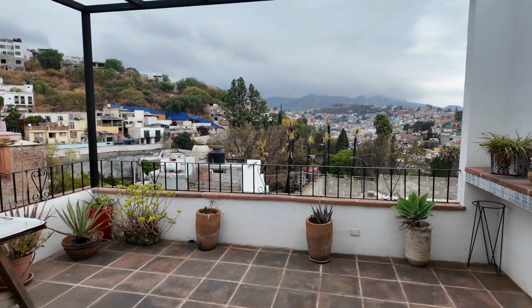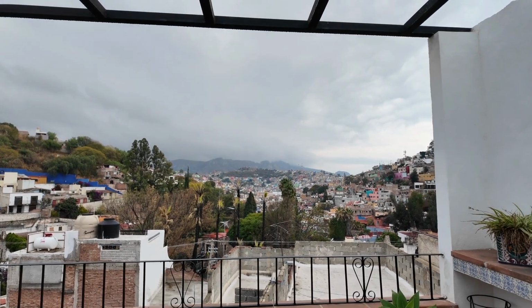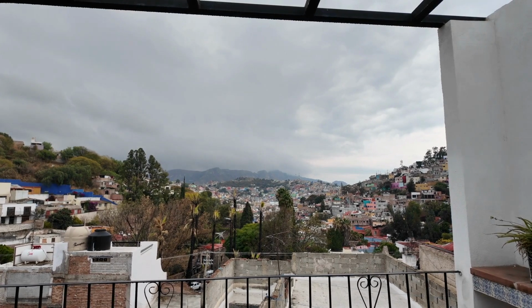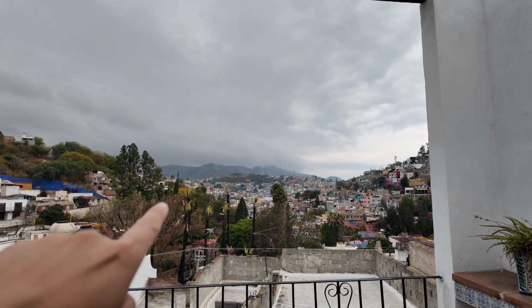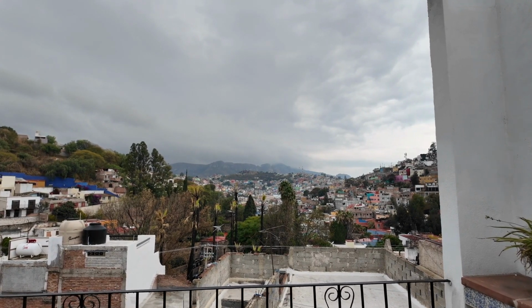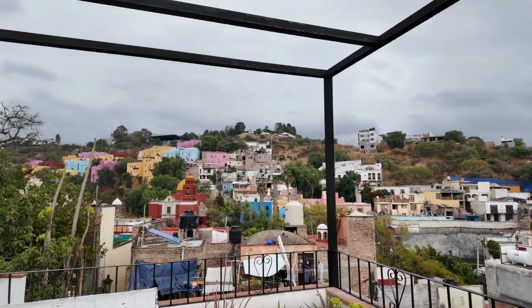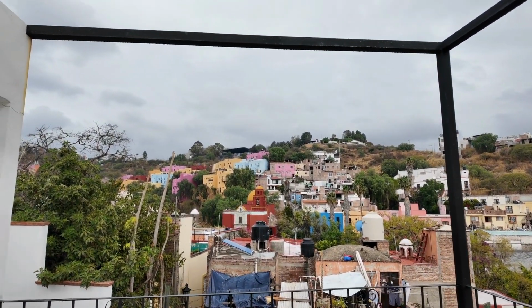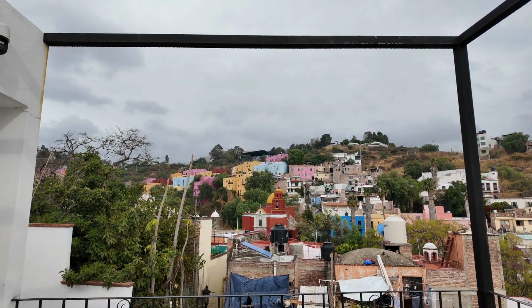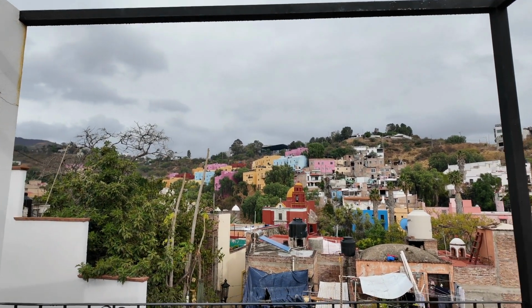You've got a gorgeous view of La Bufa in the distance. It's covered in the clouds right now. Can I see the Pipola? Oh, yep, I can see the Pipola from here, right there in the corner in the distance. You can definitely see the colors of Guanajuato, even here in the rain, in this cloudy weather. Look at those colors in those buildings in the background. You've got a church right there, so that means you can probably hear the Sunday church bells. I love the sound of church bells.